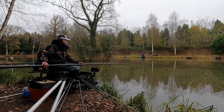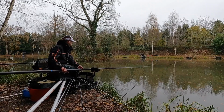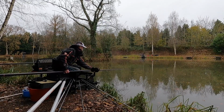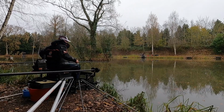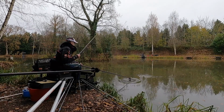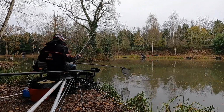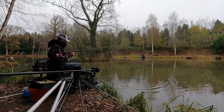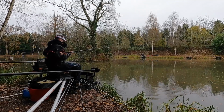Like I said earlier, single fives slip just through a short kit. Using my new Ventus 700 pole today. I've used it throughout summer, but it's nice to give it another run out. Nice one. An absolutely awesome bit of kit.